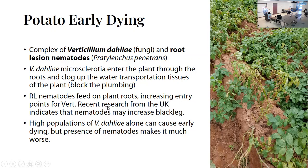Where this becomes an additional issue is where we have root lesion nematodes, because the nematodes feed on the plant roots. They're a plant pathogenic species of nematode. By nibbling and gnawing and entering the roots of the plants, they create entry points for Verticillium. They exacerbate the problem. They make it worse, and they increase routes of entry for Verticillium. So it's not 1 + 1 = 2. It's often 1 + 1 = 4. It really makes things a lot worse.